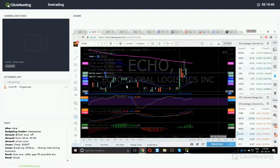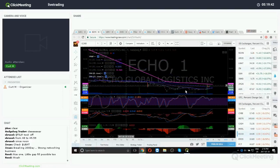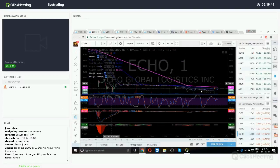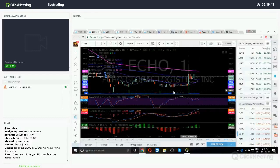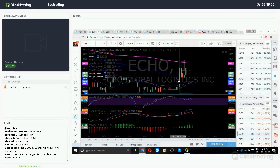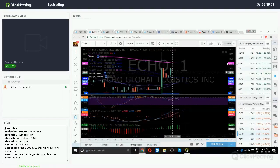This is what you want. It doesn't really do anything, stays flat, comes off, and all of a sudden your volume comes in. You're watching your volume, of course, too, but really what you're watching for is this. Now this really started to take off. Unfortunately, it stopped at the 200 on the 1. Oh no, it didn't. It got up over. Okay.